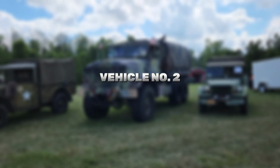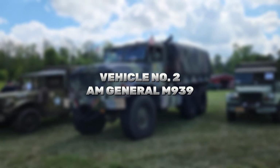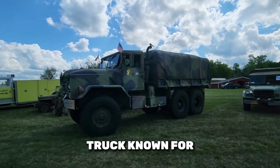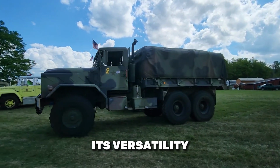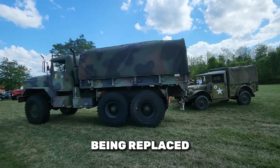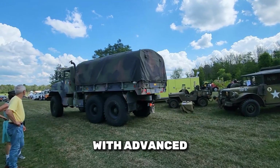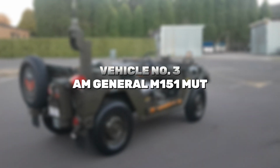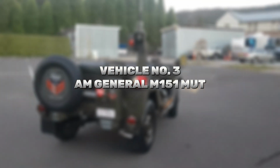Vehicle number 2, AM General M939. Next, the AM General M939, a 5-ton truck known for its versatility. While it's been a reliable workhorse, the twist is that it's slowly being replaced by newer models with advanced features, despite its proven durability. Vehicle number 3, AM General M151 MUT.